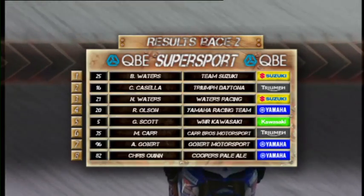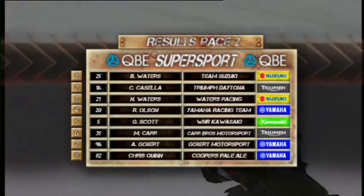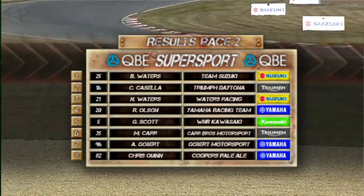Nick Waters third. Rick Olsen in fourth. Scott on the Kawasaki next from Carr. Aaron Gobert struggling in seventh. And Chris Quinn rounded out the top 8. Nick Waters, wow, there's not much I can say after that one. Congratulations on a great ride.